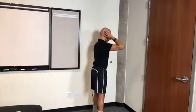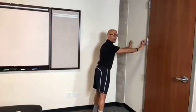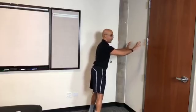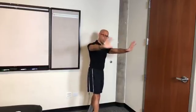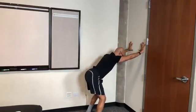Client aligns, faces the wall, aligns their head and neck over top of the rib cage, hands on the wall, about shoulder height, about shoulder width apart. They feel as if they're pulling the wall gently apart between their hands. They're going to breathe in here, breathe out, sit back into hip hinge position.